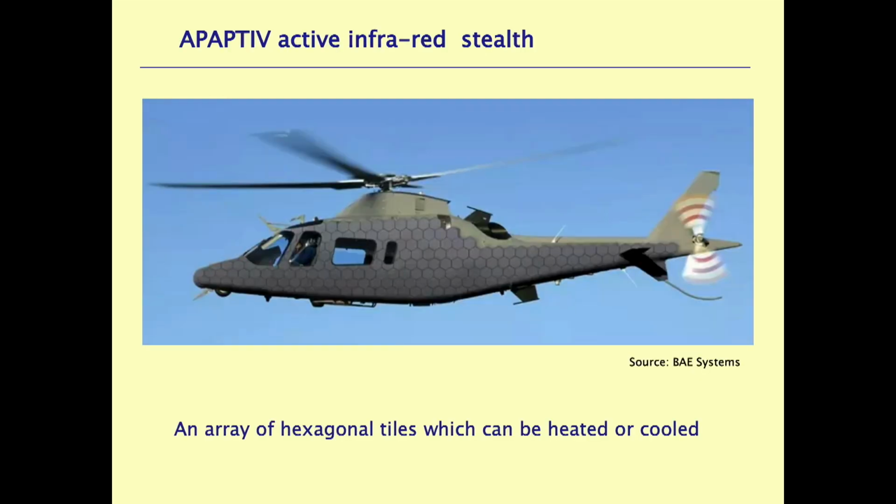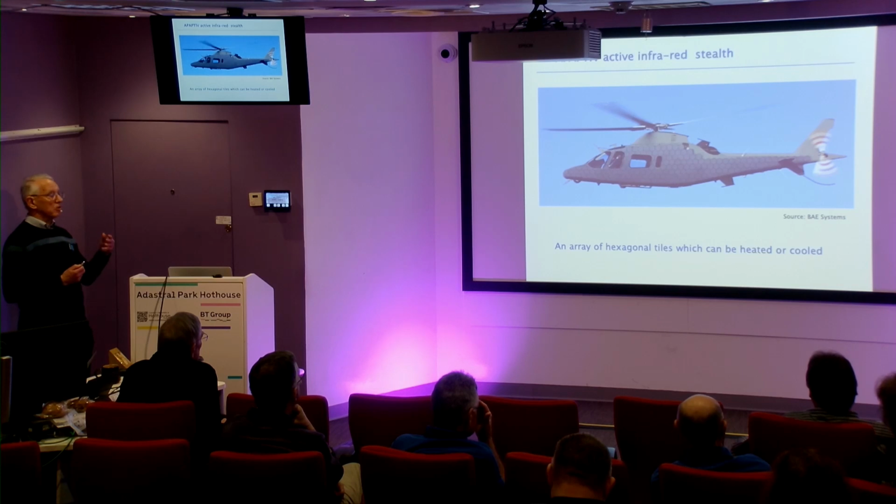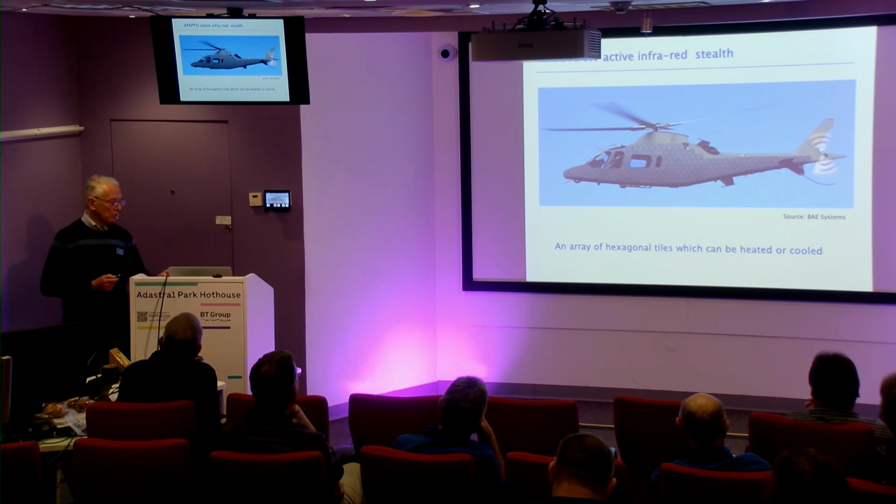This is an example of probably doing something rather similar. Just wrap, because I think we'll need to stop. Yeah, this is the last slide. This is an example of doing this using infrared. And here we've got a helicopter in this case, which is coated with a series of hexagonal tiles, and these can be heated up or cooled down to reduce the contrast between the vehicle and its background. So this is the sort of thing that's possible now.